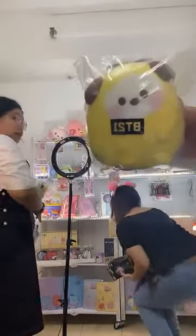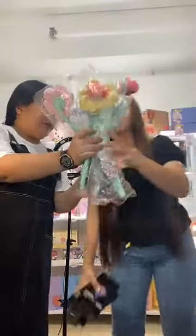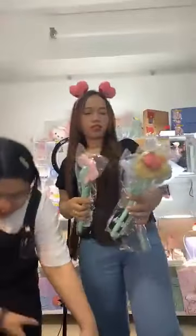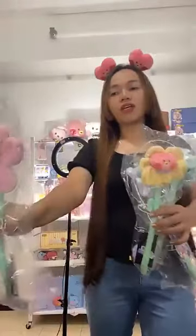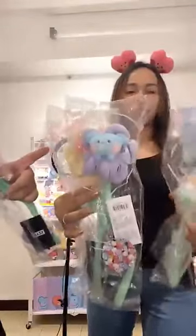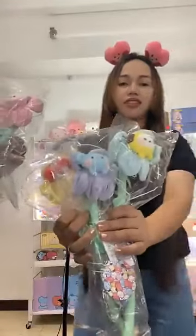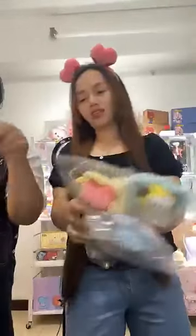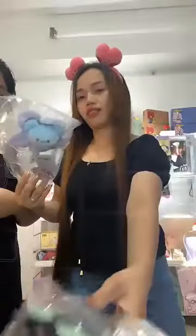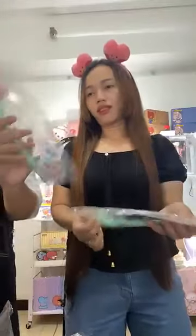Let's bring the coat. So now we're gonna show you the flower deco. We have Cookie, Tata, Koya, and Chimmy available. So for 900 pesos po yan. Can you show us what you can do with this? Can you open one? Can you open the rabbit? Cookie.